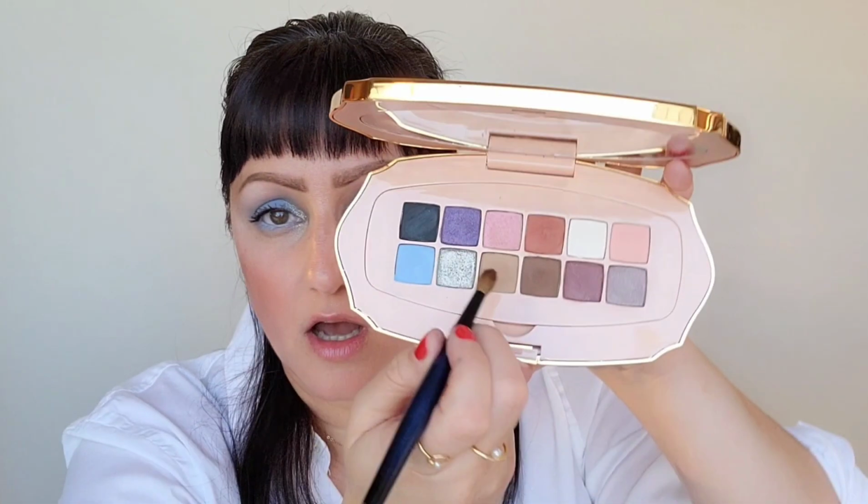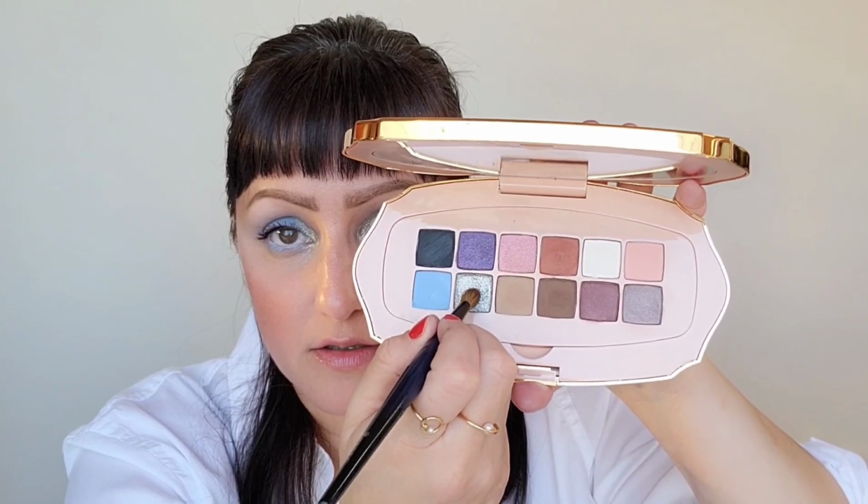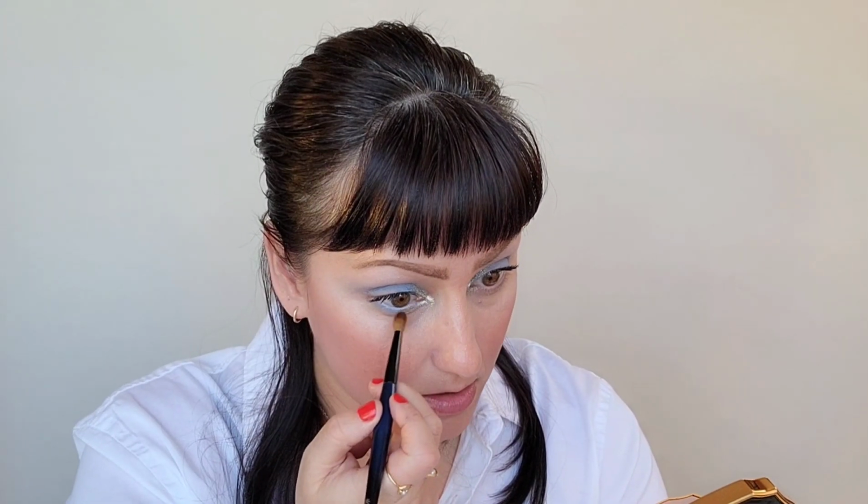So I have my SONIA G mini booster brush. I'm going to go in with this silver color. I'm going to go right lightly on top of that blue. All right, this is something that's a little bit more editorial, where this is something that's just a little bit more soft. I want to take it a step further, and I'm going to put the eyeliner in a curve around this bridge of the brow bone.